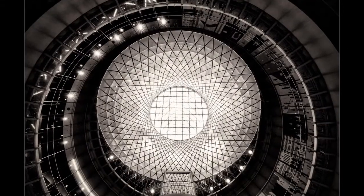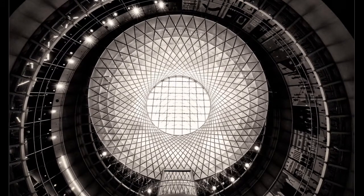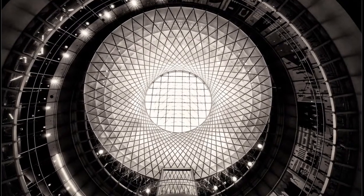Fulton Center is a retail complex in Lower Manhattan. Security didn't like my tripod, so I had to find a blind spot to create this photo of the glorious ceiling.